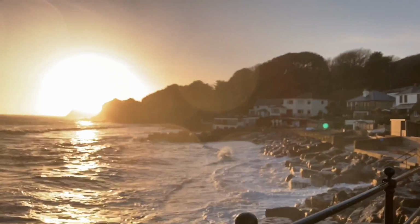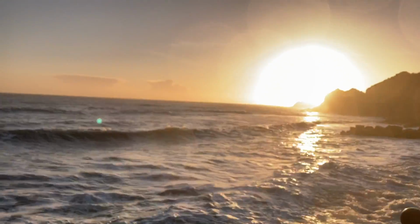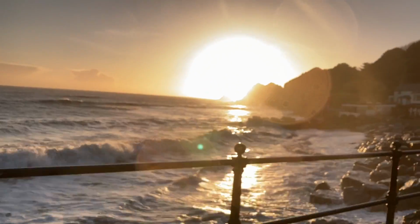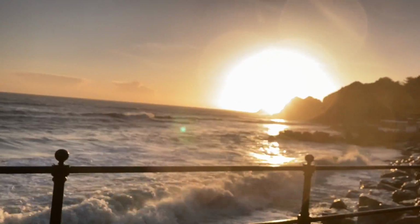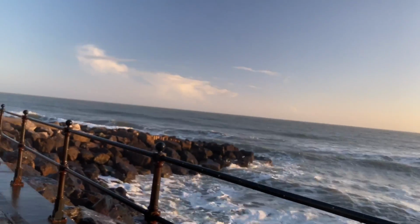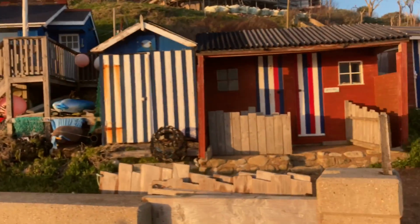You can see the waves are still coming in. Really is quite a glorious evening, or early evening, late afternoon. Not quite sure the best place to go. Whoa, still potentially getting wet here. Right, I think I'll walk around this way.